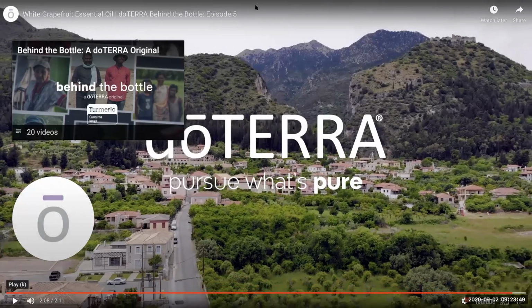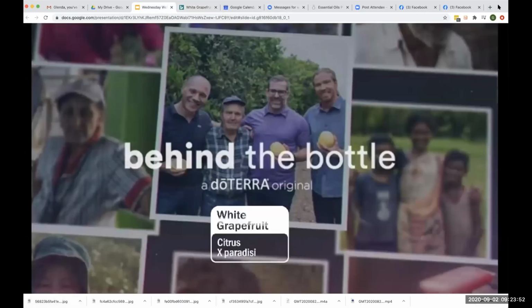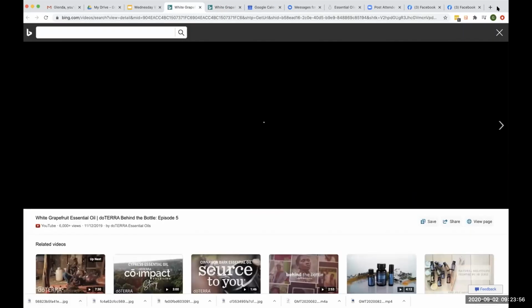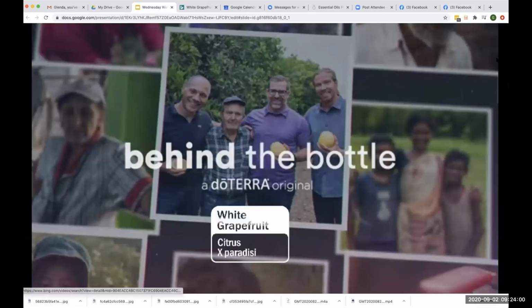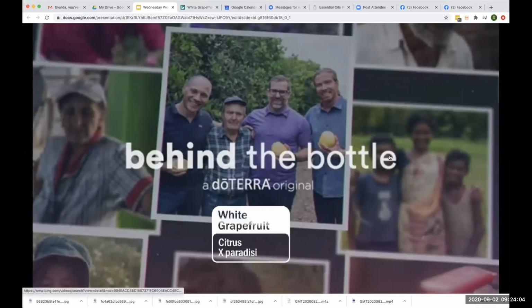Isn't that beautiful? I love to see where the oils come from and the families that we impact along the way. Whoops, that's not what I meant to do. Bear with me here. There we go. So that is just a little bit of insight into where the white grapefruit comes from.